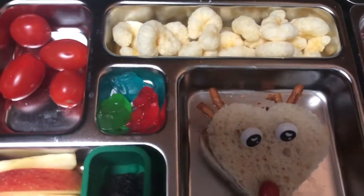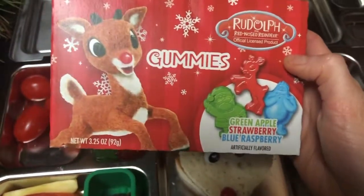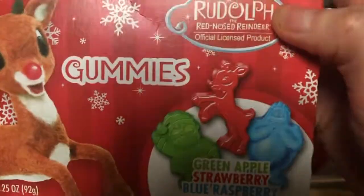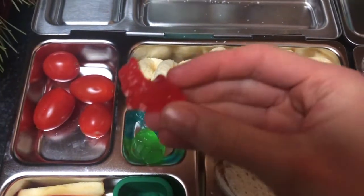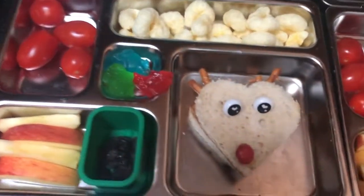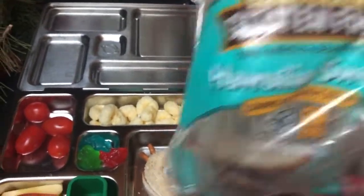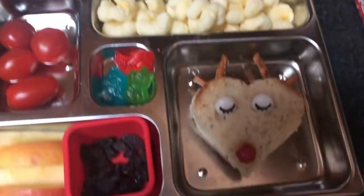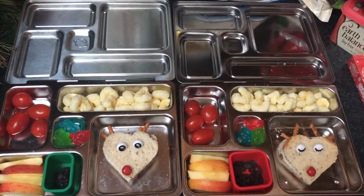And then for their treat, I found these at my local grocery store. I know Dollar Store also carries these, but they are gluten-free. They're just little gummies, so they each have a Rudolph, and a couple little guys. And then for the bread, I forgot to mention the bread. This is my kids' favorite bread. Get it from Walmart. Really good. And this is my 8-year-old's, pretty much the same thing, just she has peanut butter and jelly instead. So that is Monday's Rudolph lunch.